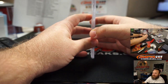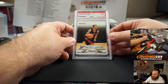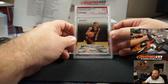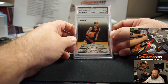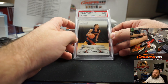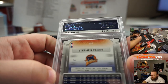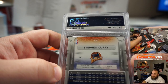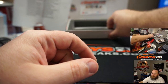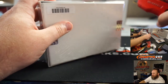Well, Drew, we got a second half of this. How about a 2009 Panini Prestige Steph Curry PSA 9, Golden State Warriors, Christopher Slaughter? He looks like a freaking child. But that is super cool. With the old PSA slab. It might be a little bit better than the Chris Webber, Chris. Might be a little bit better.